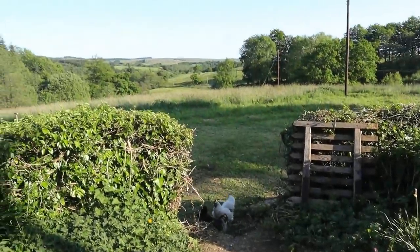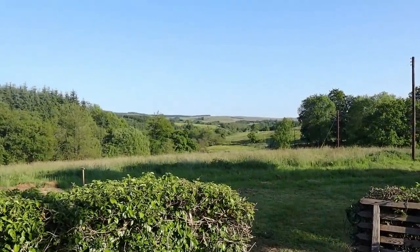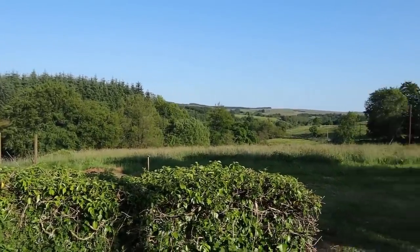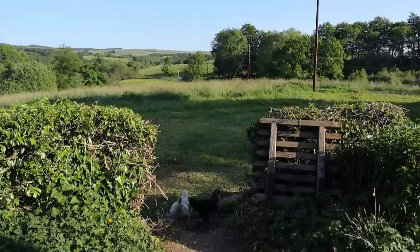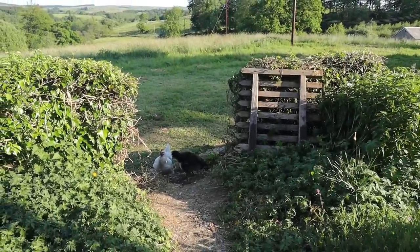And it's so beautiful out here, look. Absolutely gorgeous. Lovely. Now I can hear a plane coming. It's ruining the ambiance. Yeah. And the chickens are also having a great time there as well.